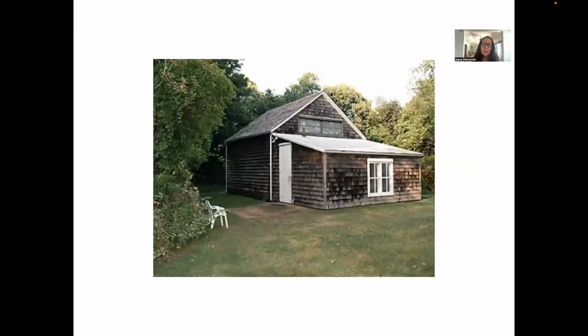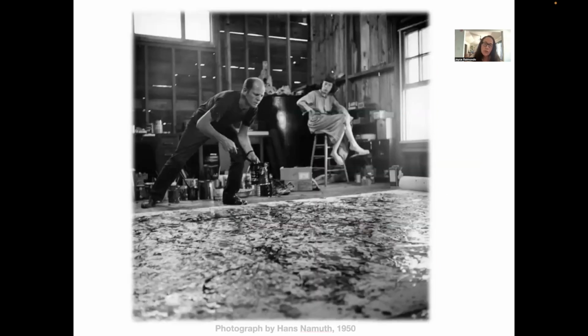However, Pollock and Krasner, who worked in this barn, which is now a national landmark, were inspired by the idea of automatic drawing, which I'll explain more as we go along. So here's Pollock doing his iconic drip painting. I'm sure most of the artists on the call are familiar with Pollock's drip painting technique, placing the painting on the floor and working from all four sides, dripping paint from sticks.